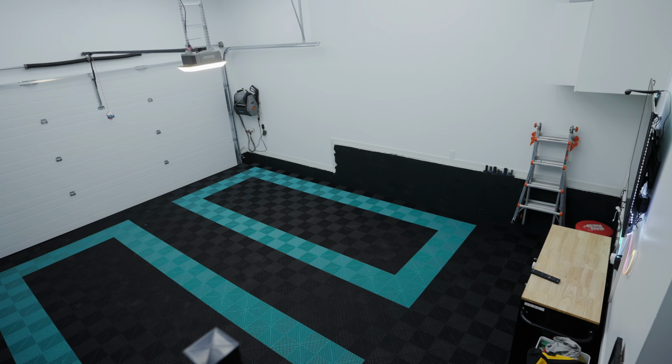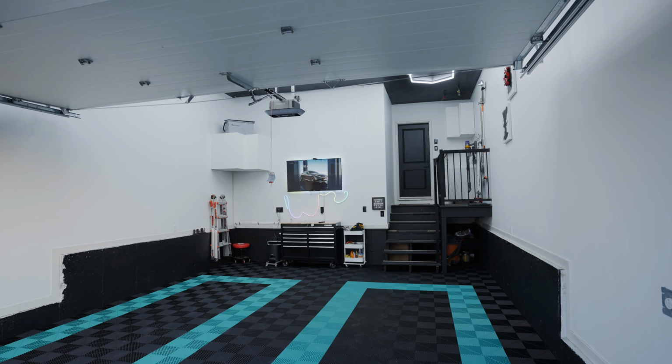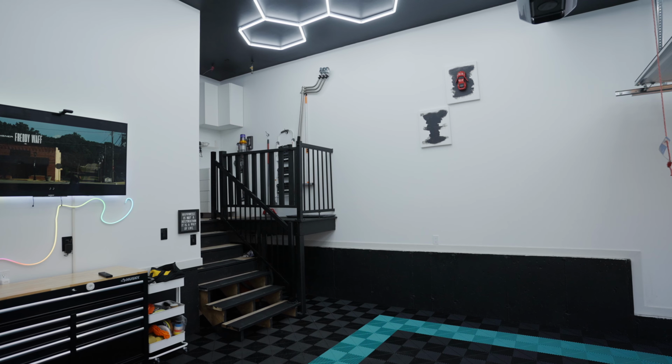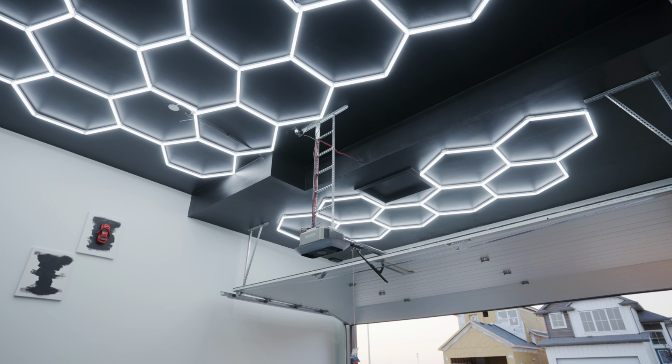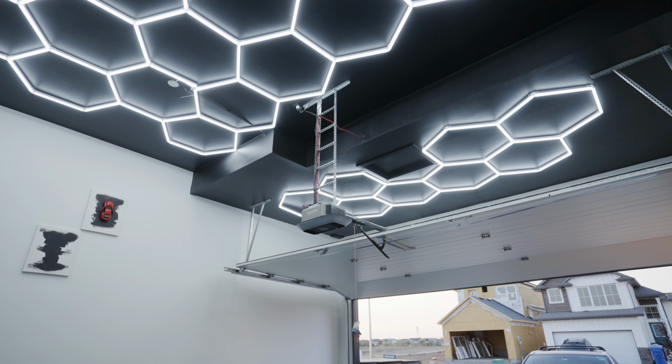Now, the complete transformation of my garage has made a huge difference. It's now a space that's not only functional, but also reflects my personal style. From the extended landing to the upgraded electricals and lighting, every detail was carefully planned out to maximize efficiency and aesthetics.